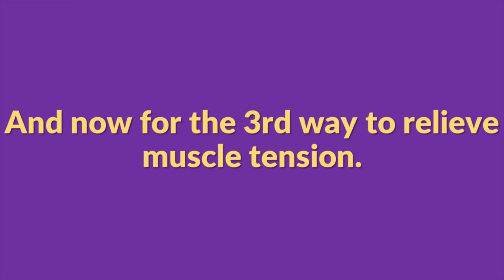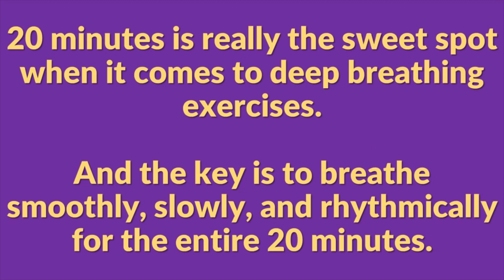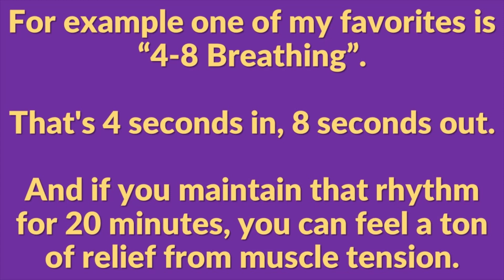And now for the third way to relieve muscle tension, a 20-minute deep breathing exercise. 20 minutes is really the sweet spot when it comes to deep breathing exercises. And the key is to breathe smoothly, slowly, and rhythmically for the entire 20 minutes. For example, one of my favorites is called 4-8 breathing. That's where you breathe 4 seconds in and 8 seconds out. And if you maintain that rhythm for 20 minutes, you can feel a ton of relief from muscle tension.